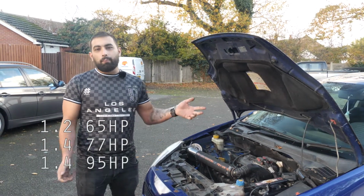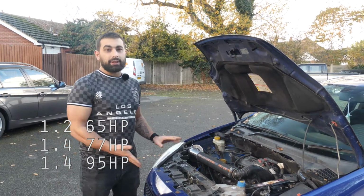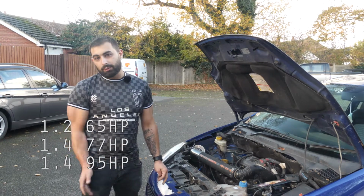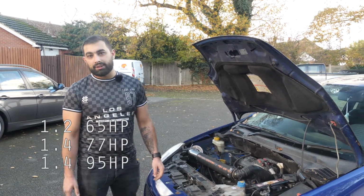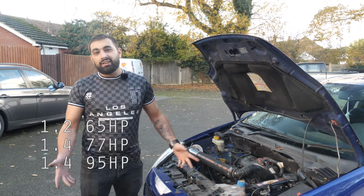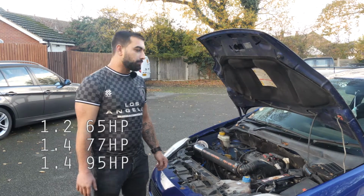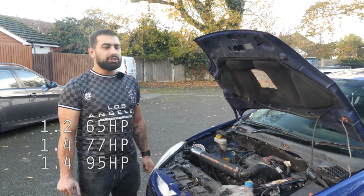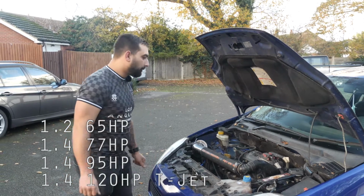And then we have the 1.4 95 brake horsepower with 6-speed manual, and that's how you can tell the difference between the horsepowers when you go and look at a 1.4 petrol. If it's the 5-speed manual, it's the 77 brake horsepower. If it's the 6-speed manual, then obviously you know it's the 95 brake horsepower. And the most powerful of the petrol engines is the 1.4 T-Jet 120 brake horsepower with 5-speed manual.